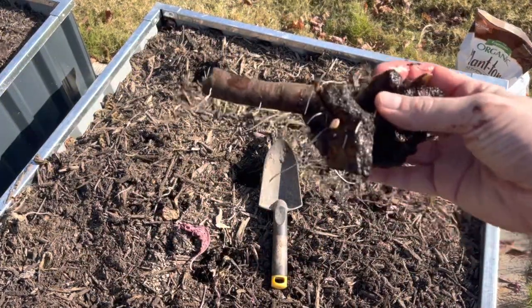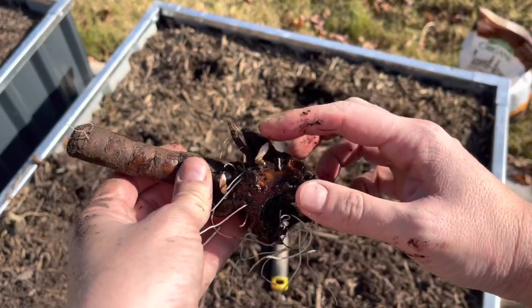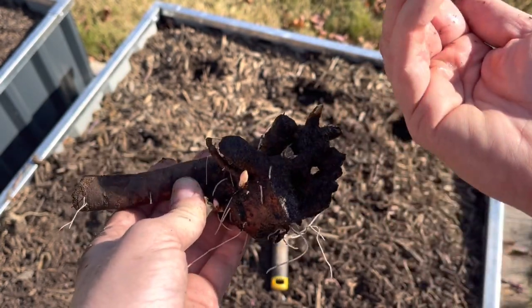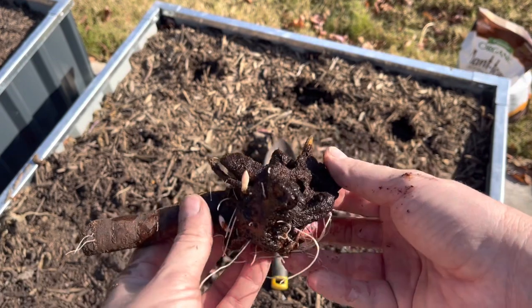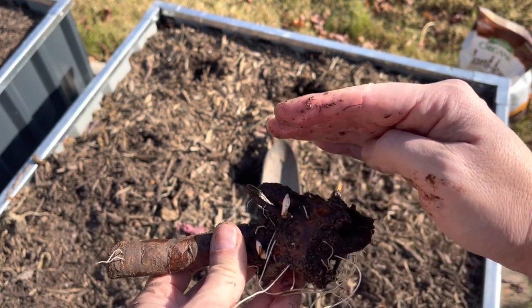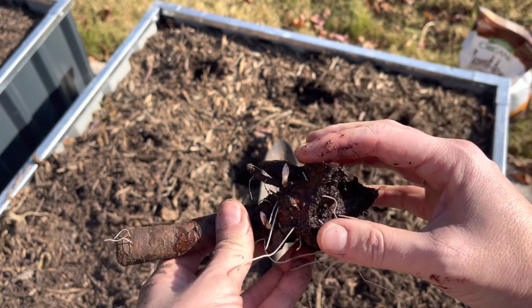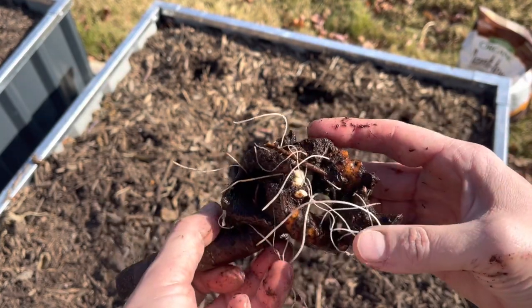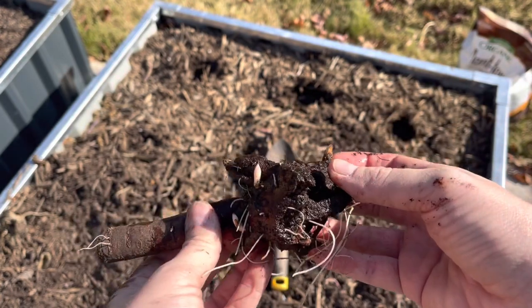Here are my peony roots. Okay, so you can see these little eyes right here. Those are buds that want to come up. They're obviously going up, and so that's the direction I'm gonna plant this whole root. You want to make sure these little guys are about 1 to 1.5 inches below the soil surface. If you plant these too deep, it will take longer for your peony to flower. And that is a common issue that people run into. So make sure that these are not planted too deep.